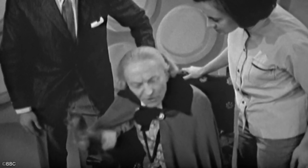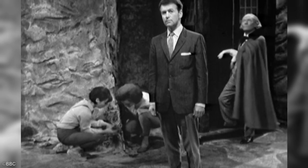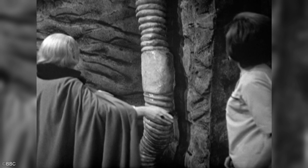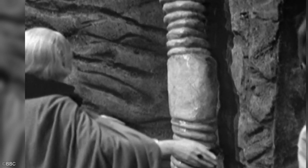Stop nagging him, Ian and Barbara. You're in a ship bigger on the inside, keep up. And their scanner explodes because, why not? They step outside and immediately discover what appears to be a giant worm, with what looks like the face of Bo next to it. Okay, that was a stupid thing to say.